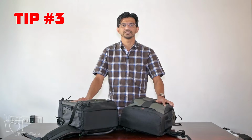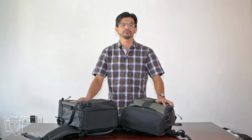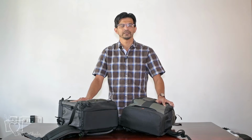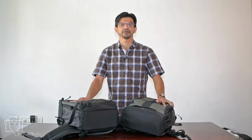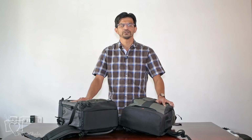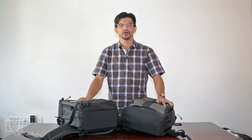Tip number 3. Check the bag before you buy. This is very important. Do not blindly buy a bag after going through reviews. You need to check a few things yourself that I will be explaining in the following tips. Things like comfort and ergonomics are a bit subjective and vary from person to person. So buy it in a store. If you are buying online, check the same model in a store, or make sure you can return the bag if it is not appropriate for you.